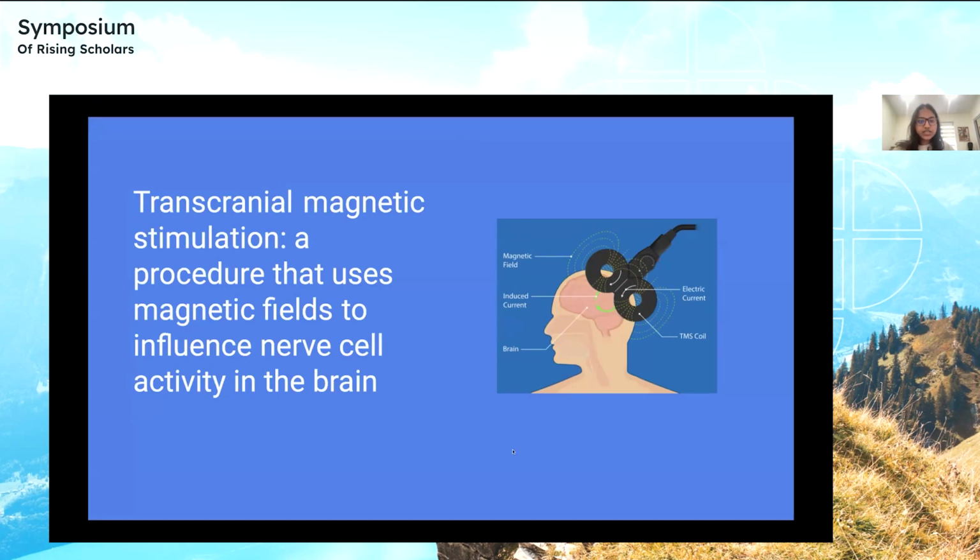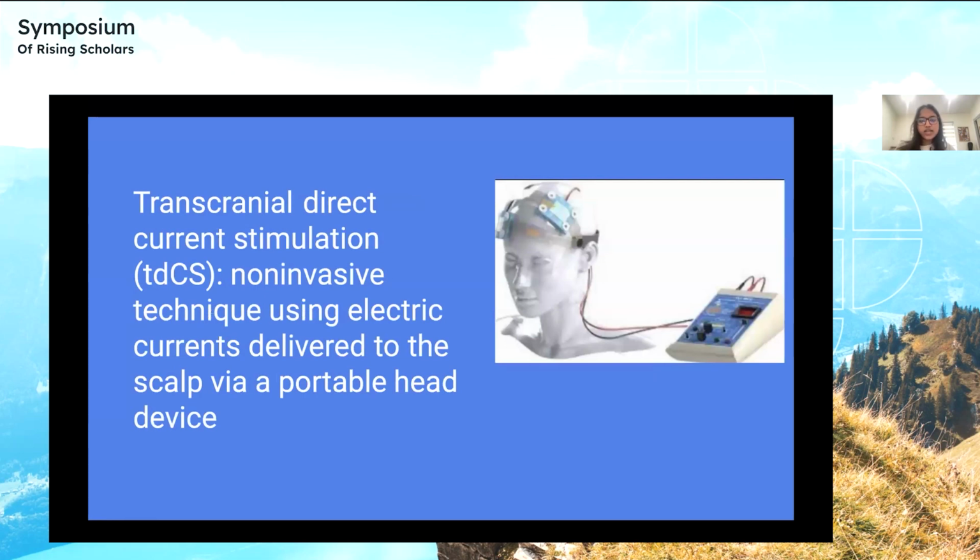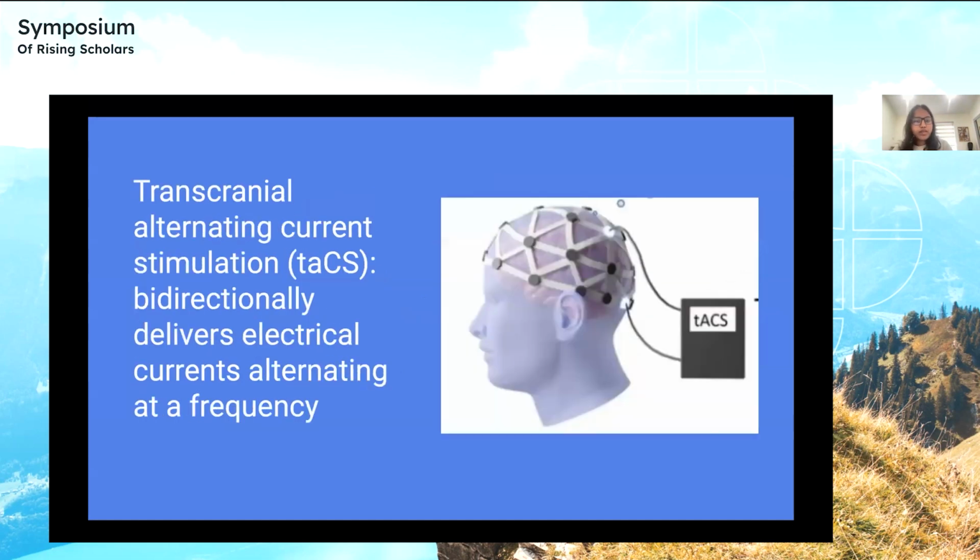This is a procedure that uses magnetic fields to actually influence the nerve cell activity. So as you can see on the right here, that's essentially what the magnetic tool would look like for this procedure. And then the next one is direct current stimulation. It's a non-invasive technique, and you have a portable head device and electric currents that are going through the head device. We also have alternating current stimulation, which is very similar to the last one. You have the same type of head device, but it's the way that the currents are being directed. It's bidirectional, and that's where you get the alternating current part.